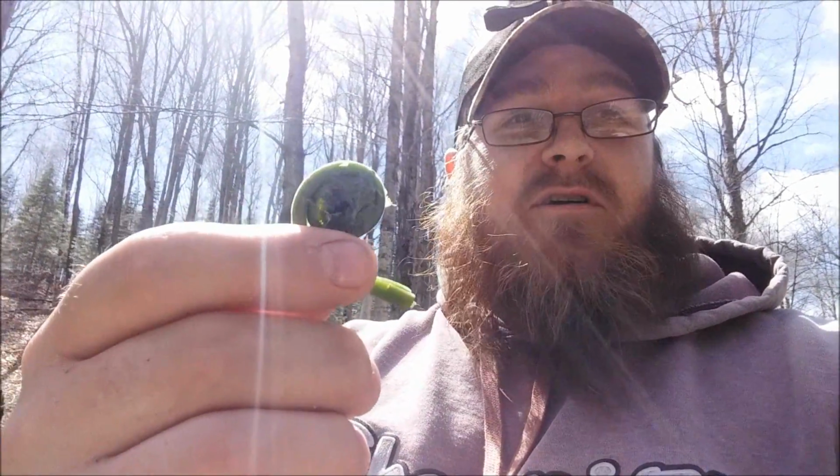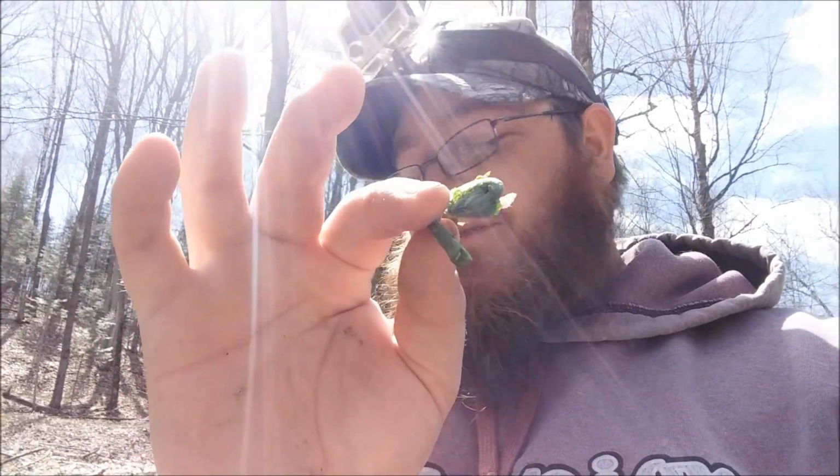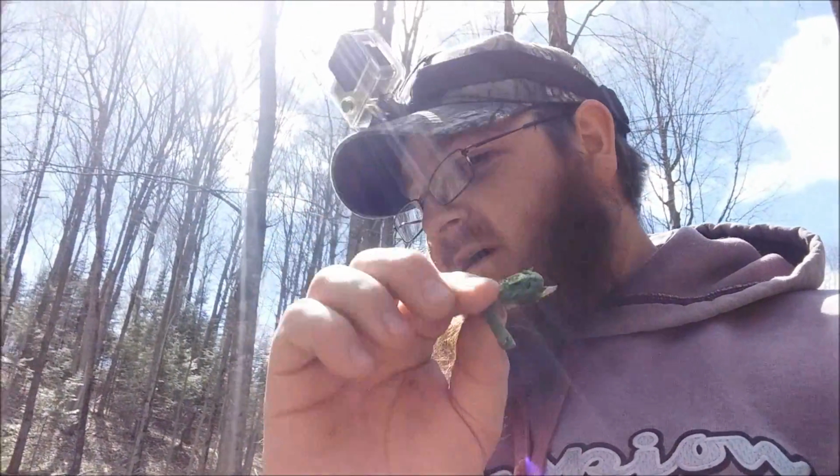I guess the minimum you want to cook them is about 10 minutes because otherwise you could get food poisoning. God knows what grows on the forest floor, but you want to cook them really good. But I'm going to pick some of these while we're here.